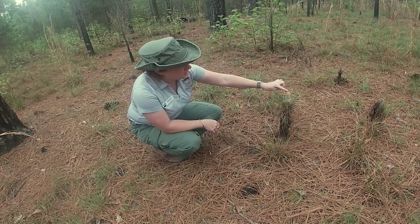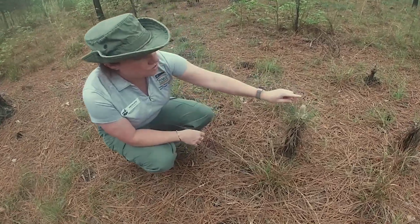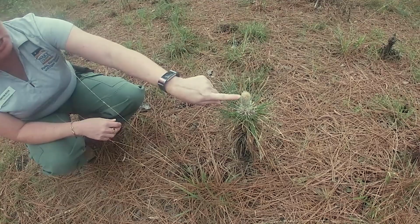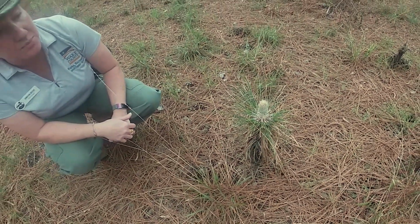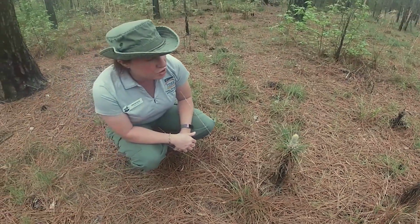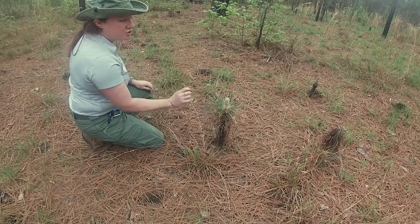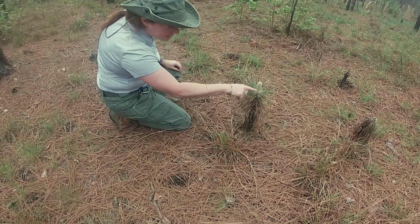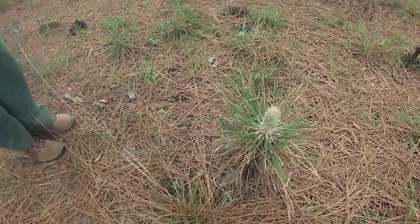And actually, this guy right here is called a candle. Now, a candle is the new growth of our longleaf. And you see those little white bristles in here? They help to protect that new growth of the tip there. And so if a fire does come through, the needles will burn off, but the moisture in here helps to protect the new growth inside. And so then it can regenerate from that. And you actually can see the little new growth coming in between on our candle here.